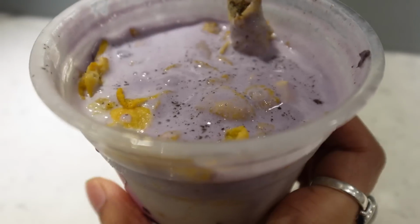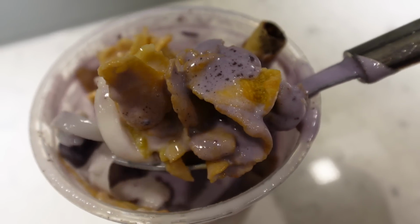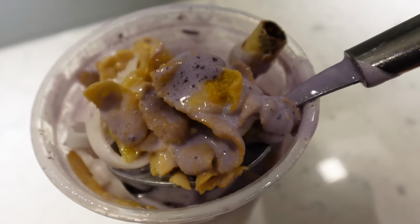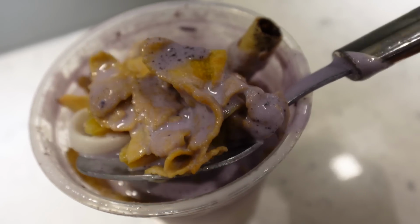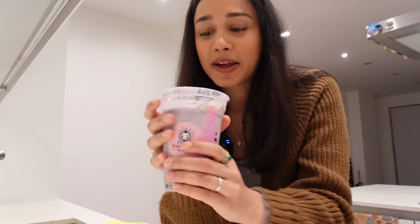You can see all the fruit. I think that's mango. And then they have this chocolate bit here. Whoa, okay, there's a lot going on in here. Those are coconut strips. And then the purple is obviously the ube. It tastes so good. This is definitely the most fun dessert I've ever had in my life. Okay, the more I have it, the more I like it. This is a 10 out of 10.